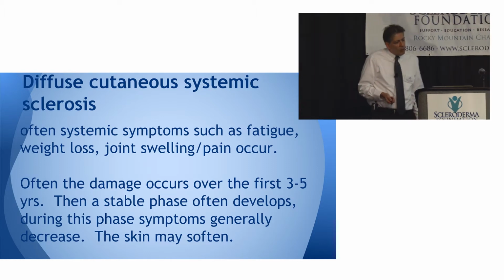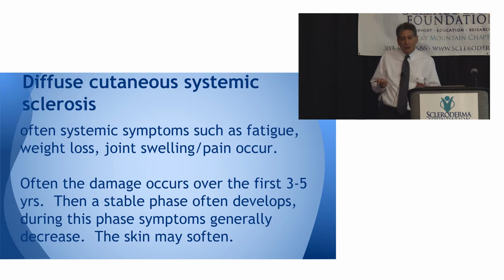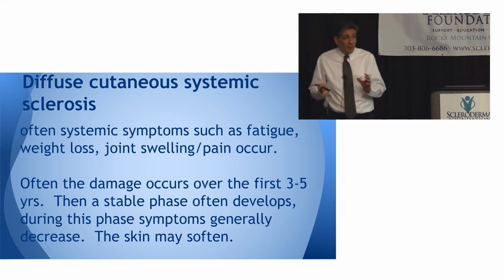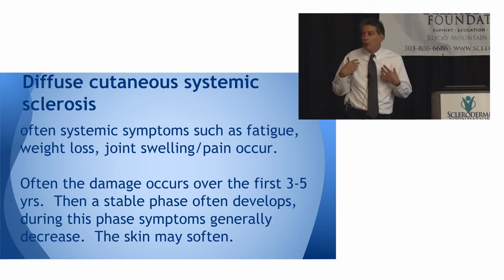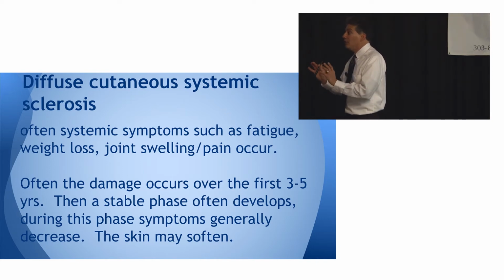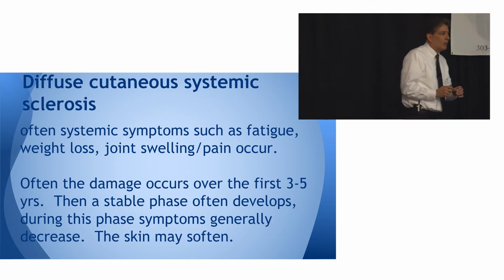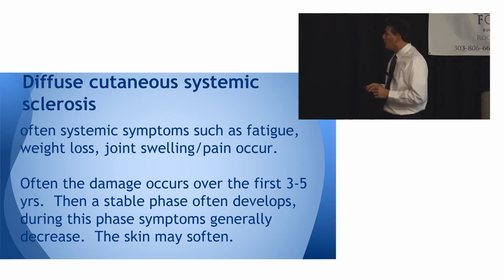And often the damage does occur over the first 3 to 5 years when it's very severe. Again, often that's where we'll see some of the kidney involvement that can be very severe, where you develop high blood pressure. In most cases, kidney blood test is elevated, urine production is decreased, and it's one of those situations where we really need to be on it early. And I know some of you have suffered from that here, and the good news is there are medicines that can really help if you get on them rapidly.